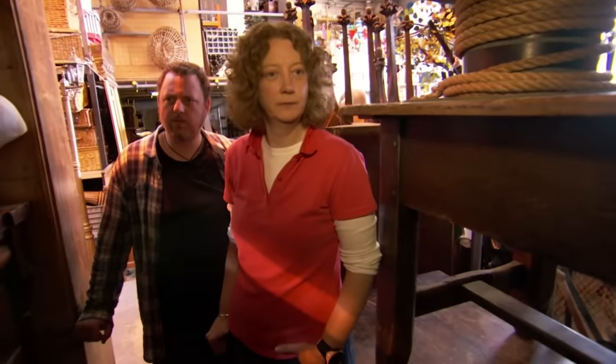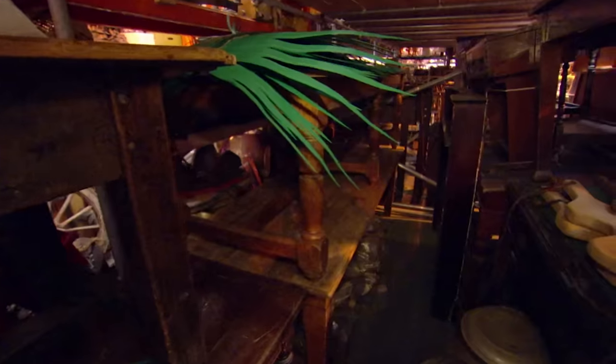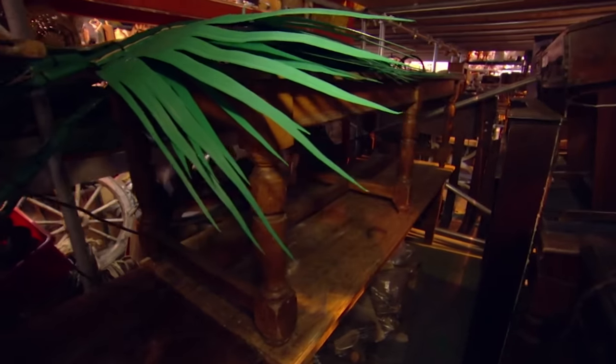No, seriously. One thing I'm always looking for is good, untouched original tables of a refectory style. What we found in there is exactly that. It's oak, it's English, it's turn of the century, and it's never been touched.